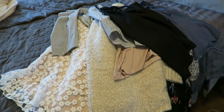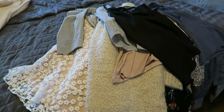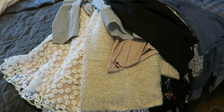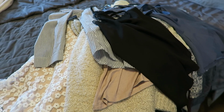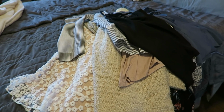If I do feel like the item is in really, really good condition, then I will put it aside to post on Poshmark. Now, if I do think it needs to be washed, I will throw it in the wash first, of course. But then from there, if the item is kind of more worn, or maybe I don't think it is as trendy, or maybe it is a fast fashion brand that won't sell very well on Poshmark, then I will put it in a ThredUp bag.